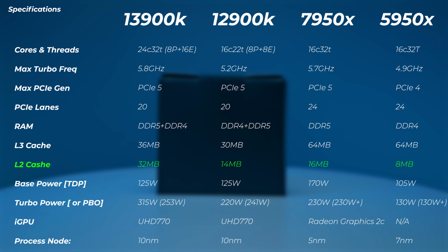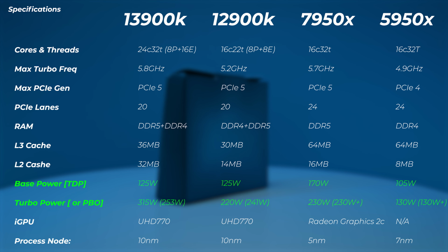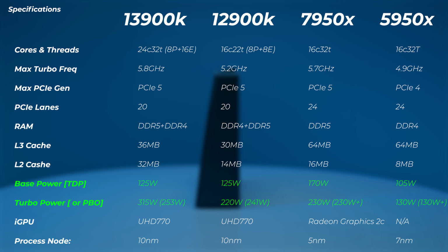In terms of the TDP or base power, Intel's spec is 125 watts, which is the same as the 12900K, but these measurements need to be set in the motherboard BIOS. As you can see, at turbo frequency the 13900K can push over 300 watts from the CPU compared to 220 watts on the 12900K. And the 7950X pulls about 230 watts. That's just the normal power draw.